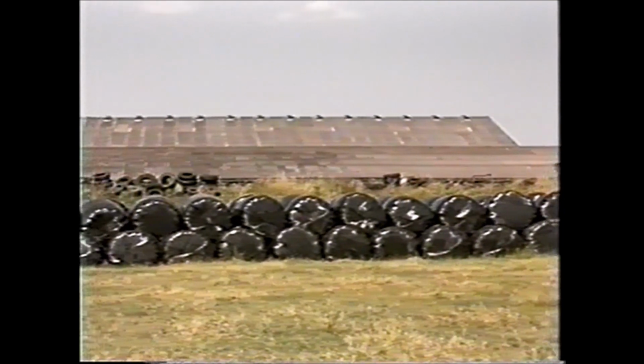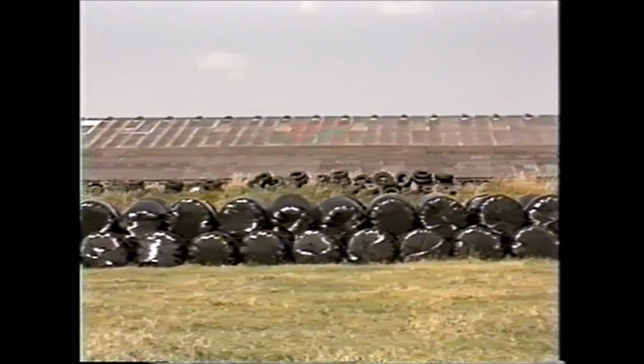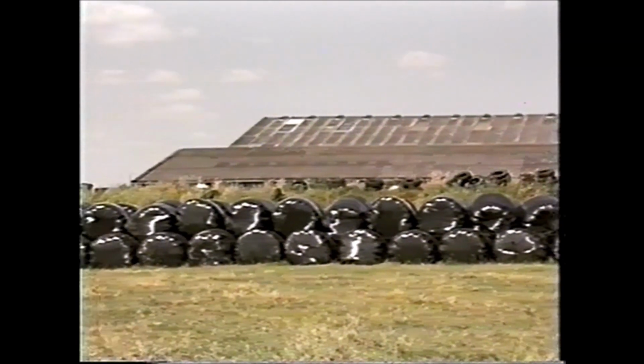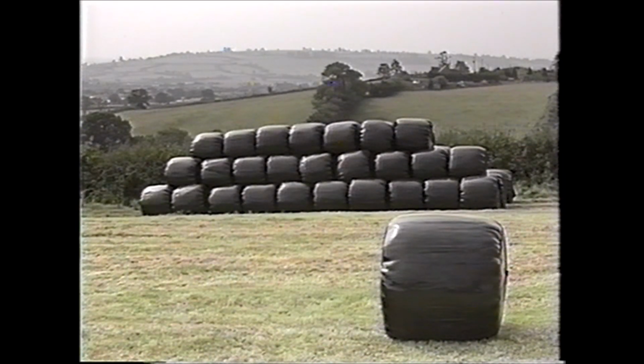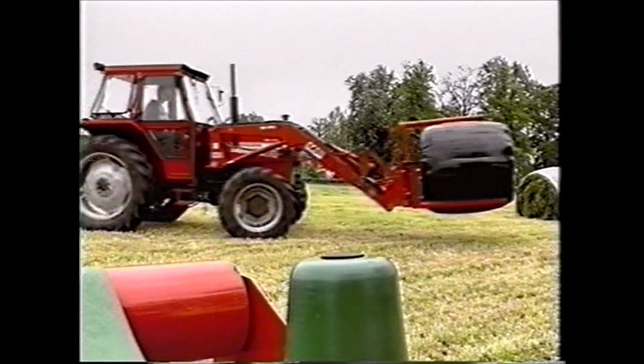Under the new regulations, it's not necessary to store big bales on a specially constructed base, as there's reduced risk of pollution from higher dry matter silage. However, bales must be stored at least 35 feet from any watercourse or drain into which effluent could enter. Care should be taken when stacking bales directly onto the ground, and also when opening at feeding time to avoid any leaks.